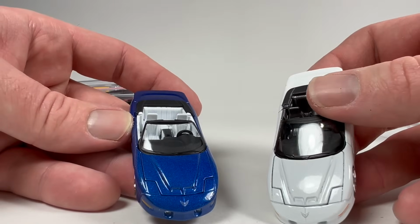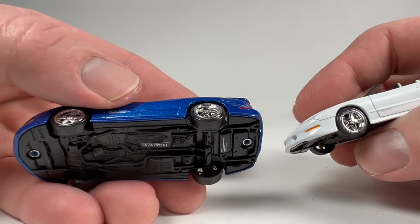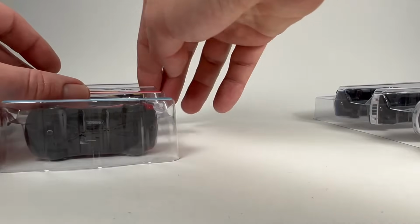Almost looks like the hood should open, but it doesn't. On any of these models, it doesn't. These also all have plastic bases and the plastic wheels. So, but there's 2 deluxe castings for you. I think they're a pretty decent value for money, though, these deluxe models.